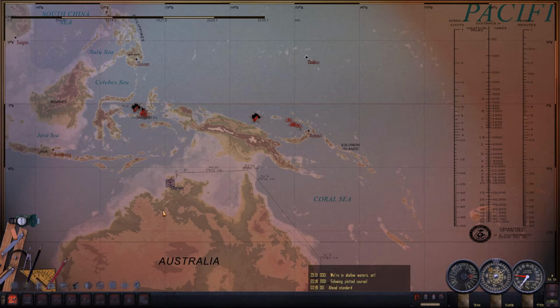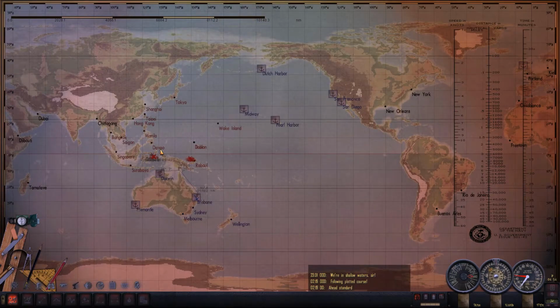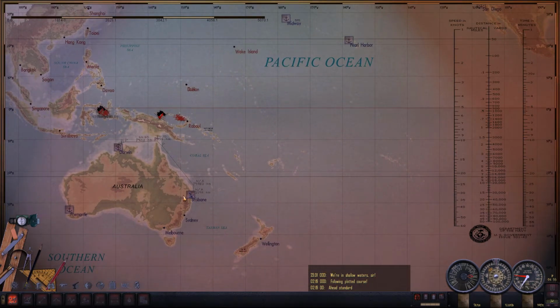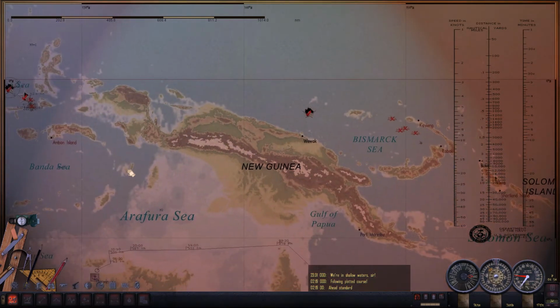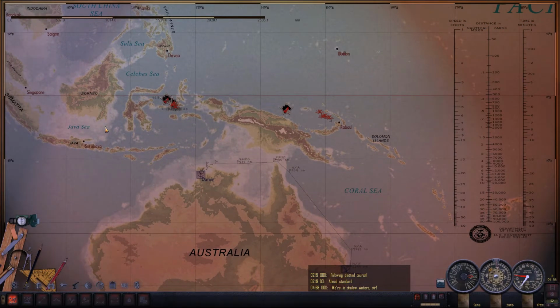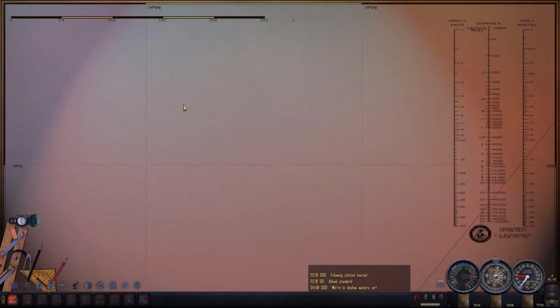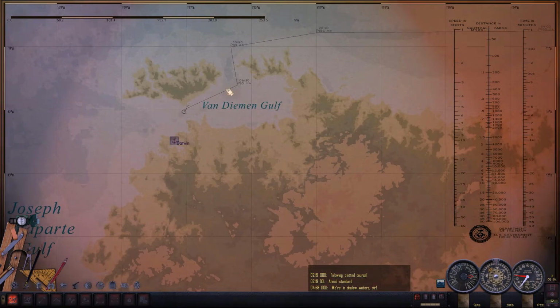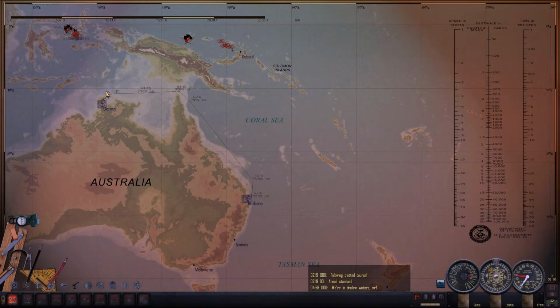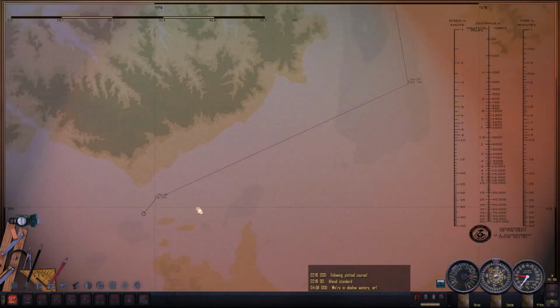You'll return home with more torpedoes and ammunition than fuel most of the time, especially since our home base is in Brisbane here. It's a fairly long way. But you think about it, we have traveled quite a far distance with this little boat. We've covered a large area in just one patrol. We're in shallow waters. Let's make sure we're not about to ram into an island. That always scares me. That has been the end of many captains that I've played as.